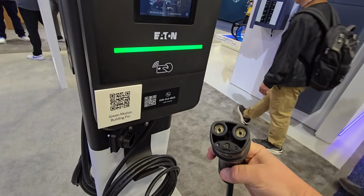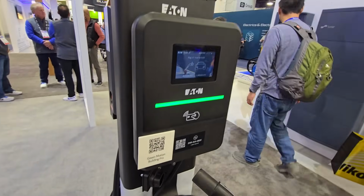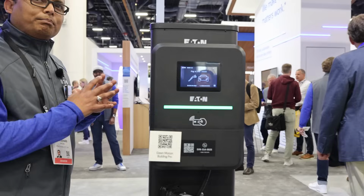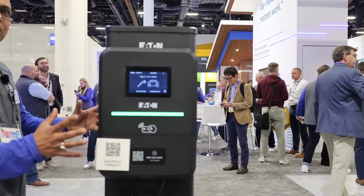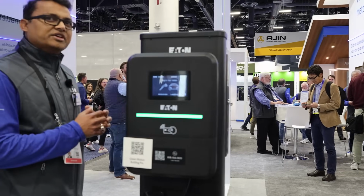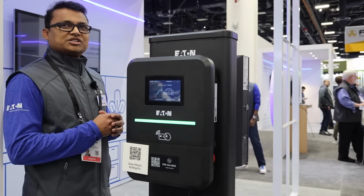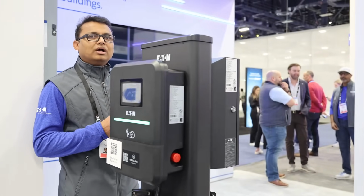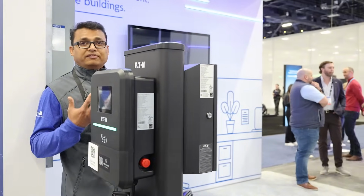vehicles. We have our commercial chargers, which are more like traditional EV chargers that you see here. So Eaton has a complete offering of these traditional EV chargers along with our EV software that we offer to our customers today. And these customers can be from our multifamily segments, workplace, and last mile delivery and fleets.